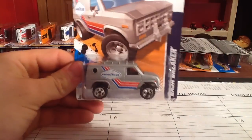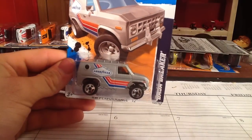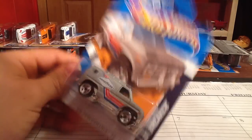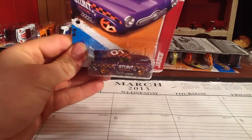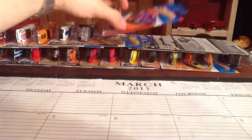Baja Breaker and the Goodyear paint scheme. Like the gunmetal gray with the orange, red, blue stripes down the side there. You got your little carrying rack on the top. That's cool. The Jaded. This is another one that I don't like very much, but I got it because it's cool coloring. Purple and orange and black. Kind of reminds me of Halloween.